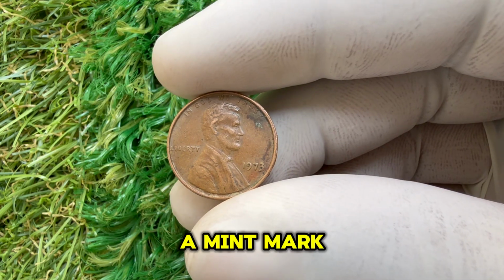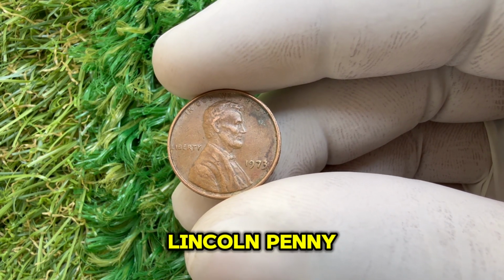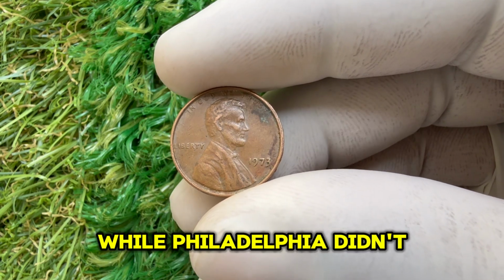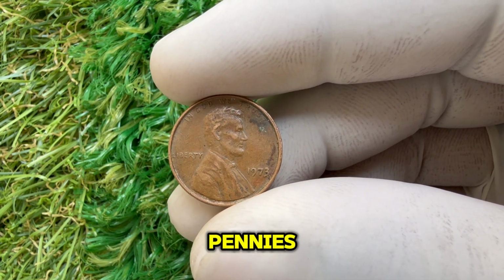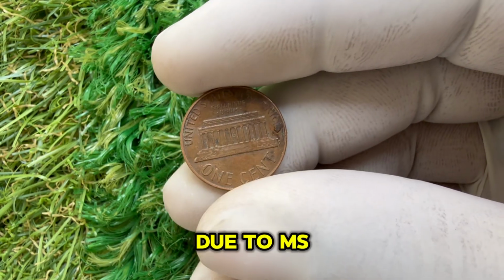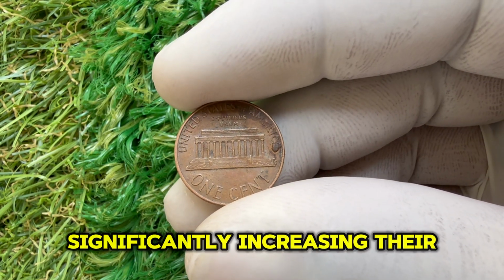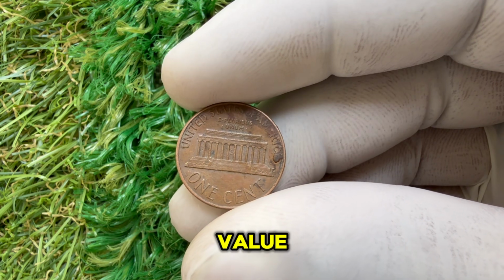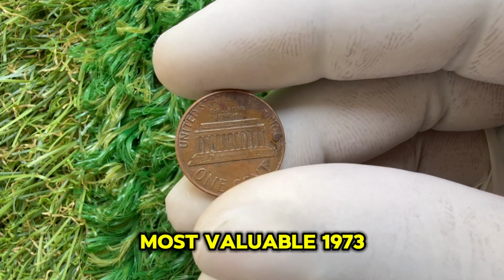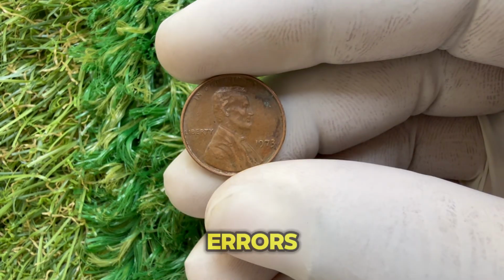The absence of a mint mark on the 1973 Lincoln penny indicates it was struck at the Philadelphia Mint. While Philadelphia didn't typically include a mint mark on pennies, certain rare variations and error coins from this year have gained attention due to misstrikes or doubling issues, significantly increasing their value. Rare die errors. Some of the most valuable 1973 Lincoln pennies exhibit rare die errors.